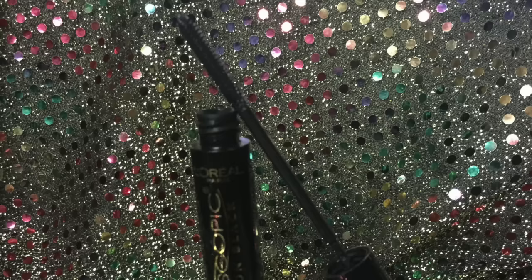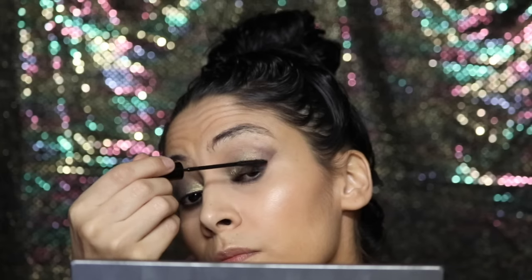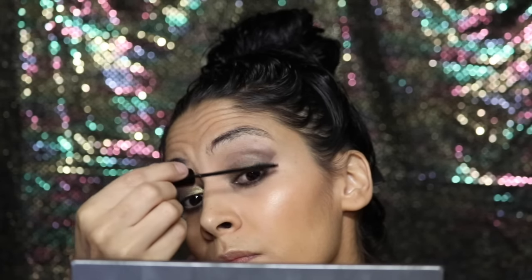I'm just going to set this with the Inglot Makeup Fixer, which is my holy grail, and then I'm just going to lightly coat my lashes with the L'Oreal Telescopic because I am going to be applying falsies. And then off camera, I am going to do my brows, and you guys are gonna see some bushy brows here soon.